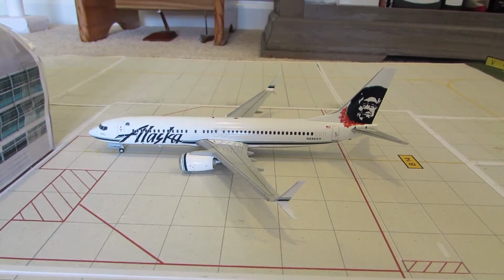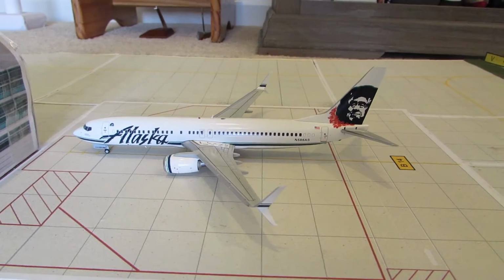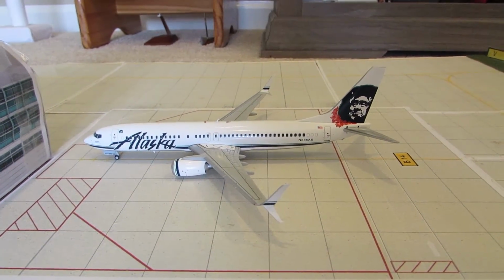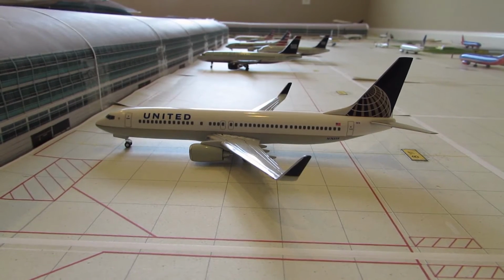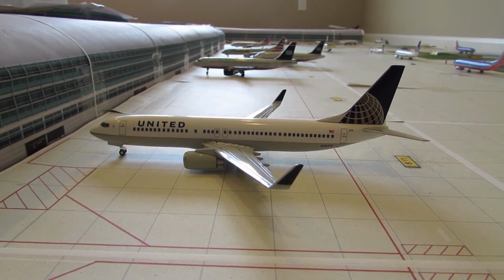Next up we have an Alaska 737-800 with the split scimitar winglets. He just arrived from Seattle and he'll head out to Seattle in about an hour. Next up we have this United 737-800. He's going to be pushing back shortly for Denver.